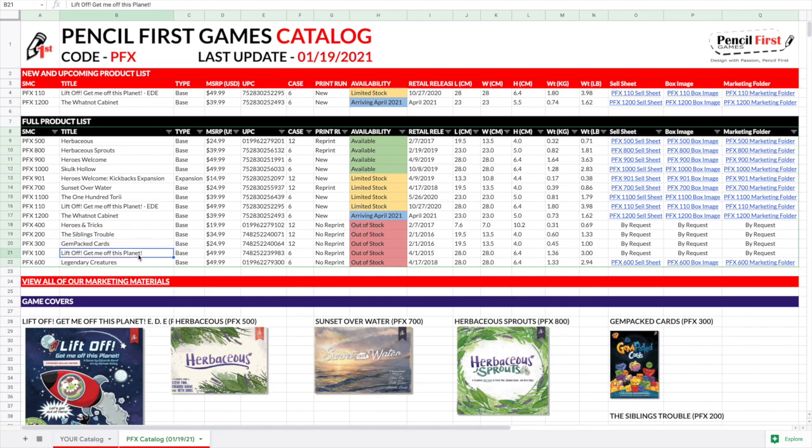In the case of Liftoff, Get Me Off This Planet, I did the expanded deluxe edition, but we actually had a new UPC. It was a new game. That's why it's listed there. So you're going to have its availability. Available, limited stock. Something that's not available yet but arriving, the Whatnot cabinet.